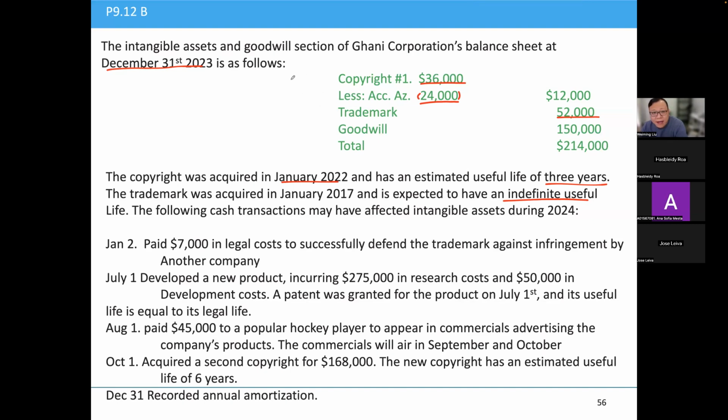the exercise gives us this information. They tell us that as of December 31st, 2023, these are the intangible assets: copyright, trademark, and also goodwill. This balance is as of December 31st, 2023. And they give us additional information. I'm trying to help you understand where this balance comes from.